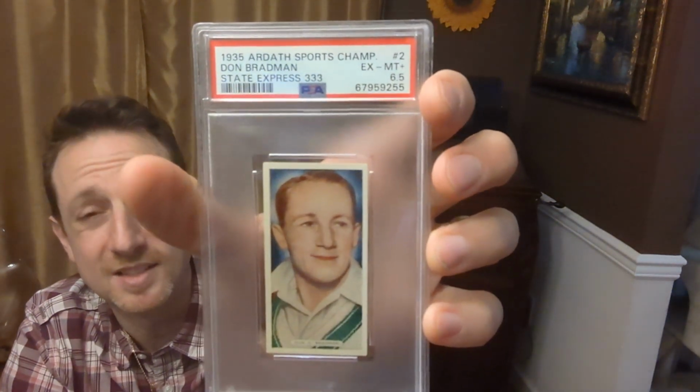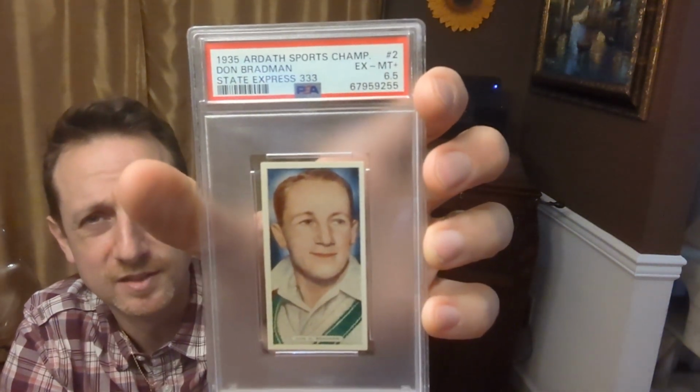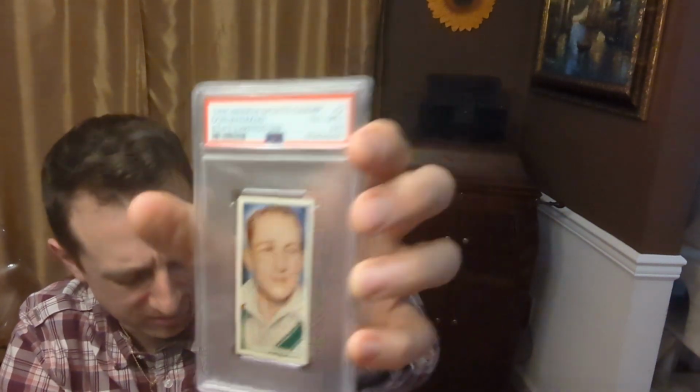All right, now moving on. This is the Ardath 1935. And this is the Sports Champions. Got a 6.5 on that. Really nice grade. So happy with that one.